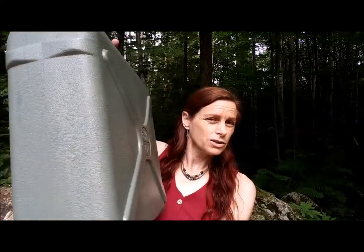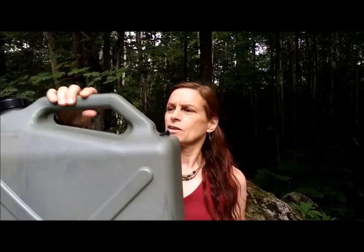The other thing is to have one of these around. It's a water jug and it is 6 gallons. You can have a funnel and pour your water in there. I actually have a foldable funnel just like the bucket. And you can fold your funnel up or whatever and funnel your water into there.